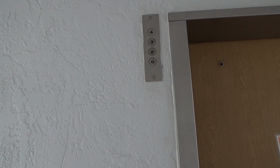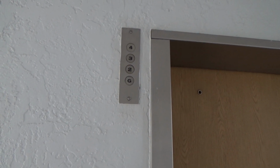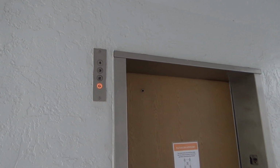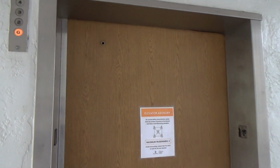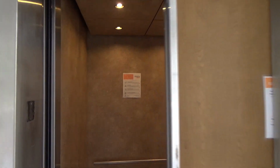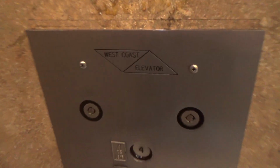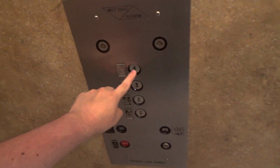Oh gosh. We are in for a treat. Like I said, this is my very first PAYNE elevator. And it's in Florida, too. Here it is. GAL lantern. But look at these fixtures, though. And it's a West Coast elevator. Wow. 4?